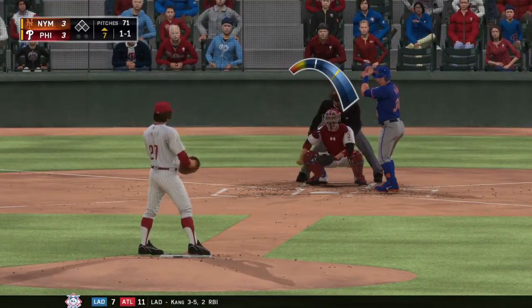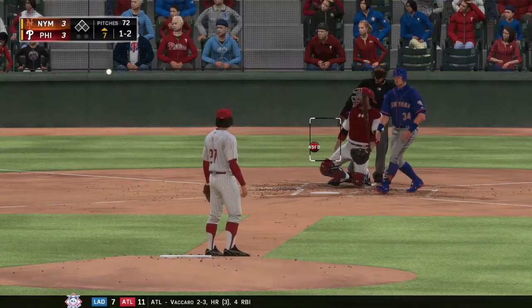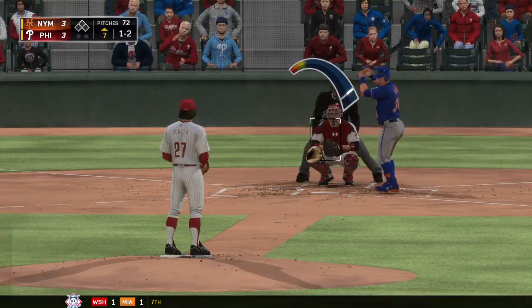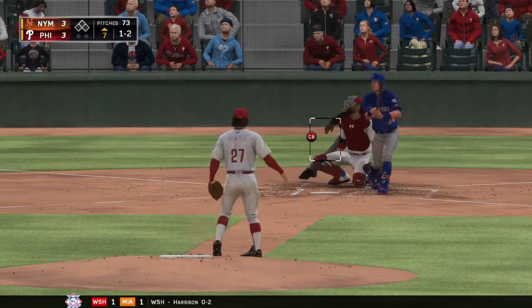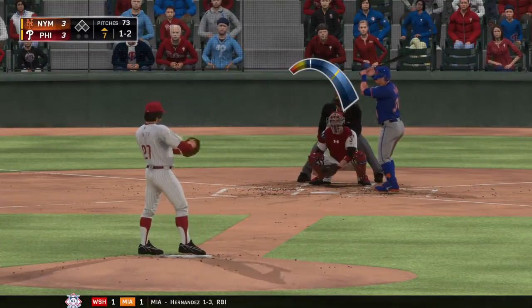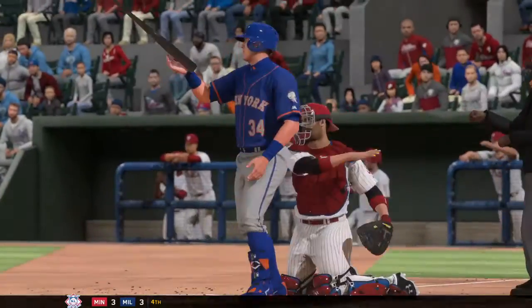That misses. 1 ball and 1 strike here to the Mets backstop. Foul right at the plate. The count moves now to 1-2. And another foul ball. Hunter's ready. Here's the 1-2. And he got him.